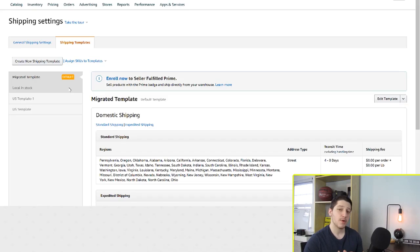Now, some suppliers do overlap, and you can create a shipping template for maybe 2 or 3 or even 5 suppliers. But if a supplier offers bigger items, I would create a separate shipping template so those bigger items don't have expedited shipping, or don't say that they're going to be delivered in like 3 days.